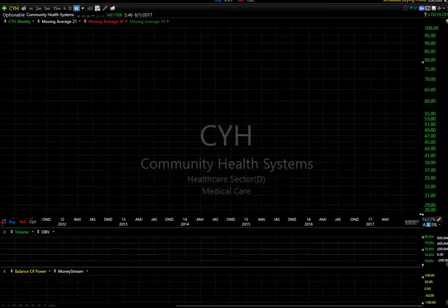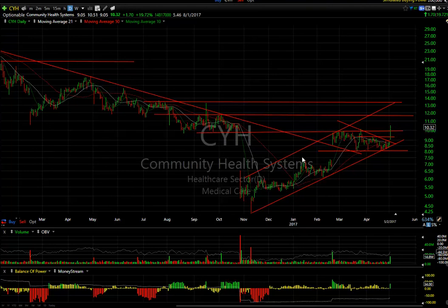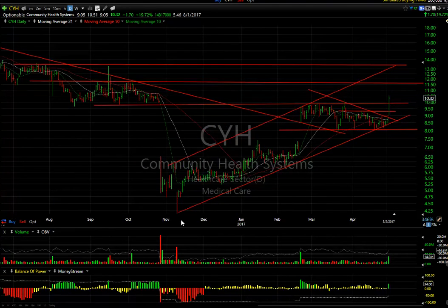And we shall see. CYH. Well, a good day for this one. When it first had the explosive move in February and pulled back, we gave you a buy on it, but it then dipped down, bounced sharply, retested, and retested again, forming a 2-month consolidation coil type pattern.